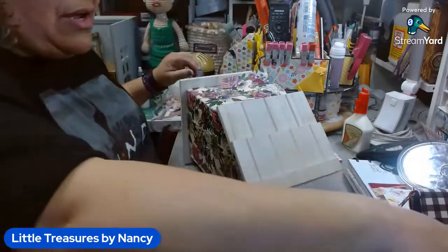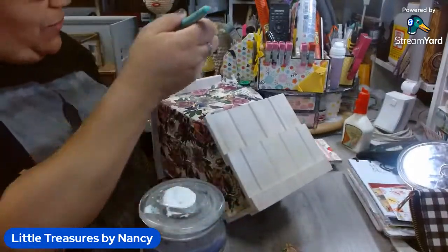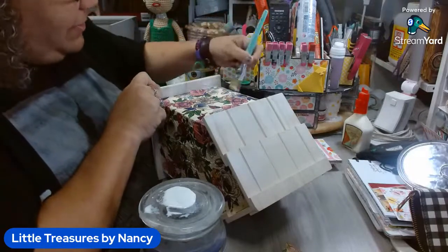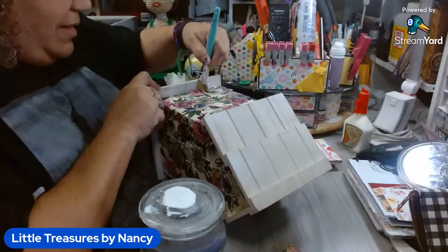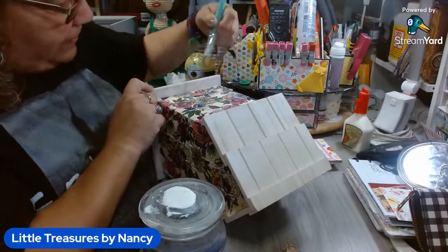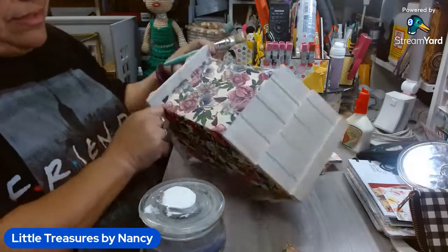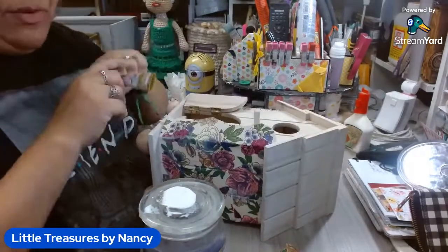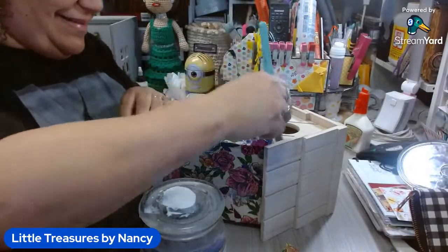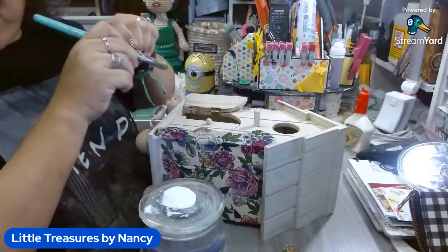I've had this birdhouse for months now, and I don't want to just paint it. I was waiting to see what I could do with it. Then when we went to Dollar Tree, I think last week, I saw this napkin. I said, okay, that's the napkin I'm using. Now I know what I'm going to do with this house.